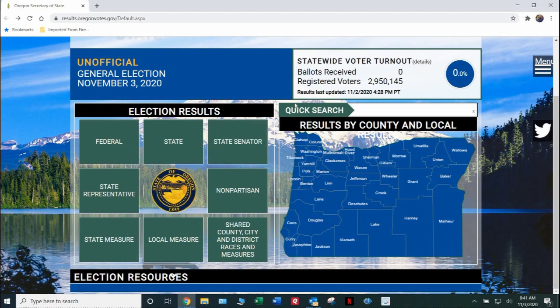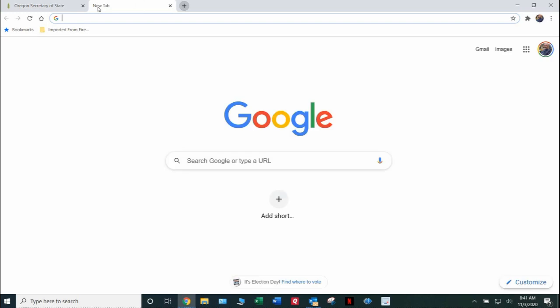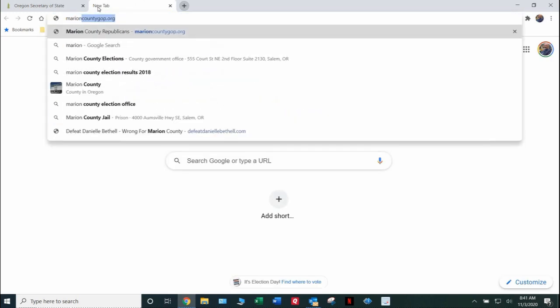Now, I also like to see elections by counties. Here's the interesting thing. This site takes its information from the counties. The counties input the information to the Secretary of State. But I kind of like to track the county, especially the county that I live in. So I'm going to open another tab, and I'm going to type in Marion County elections. There's Marion County elections right there.